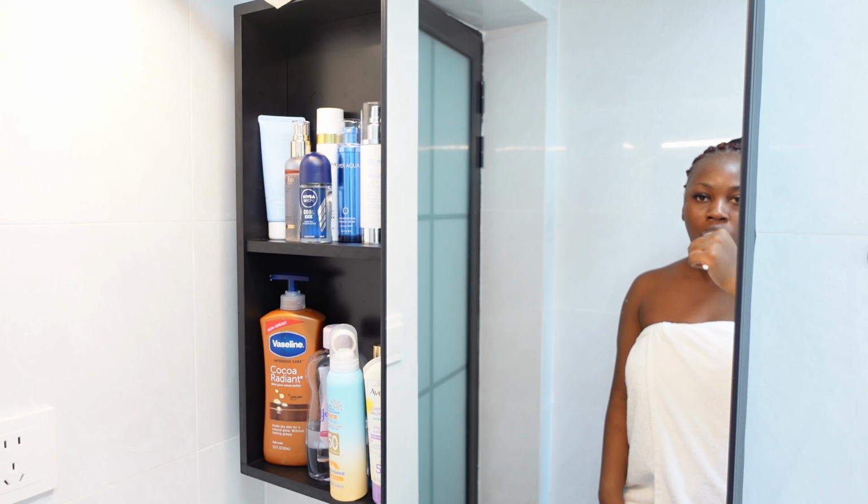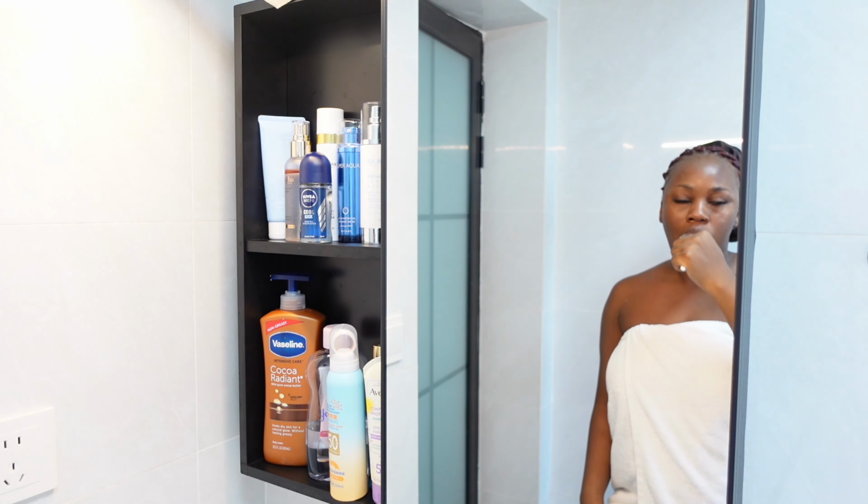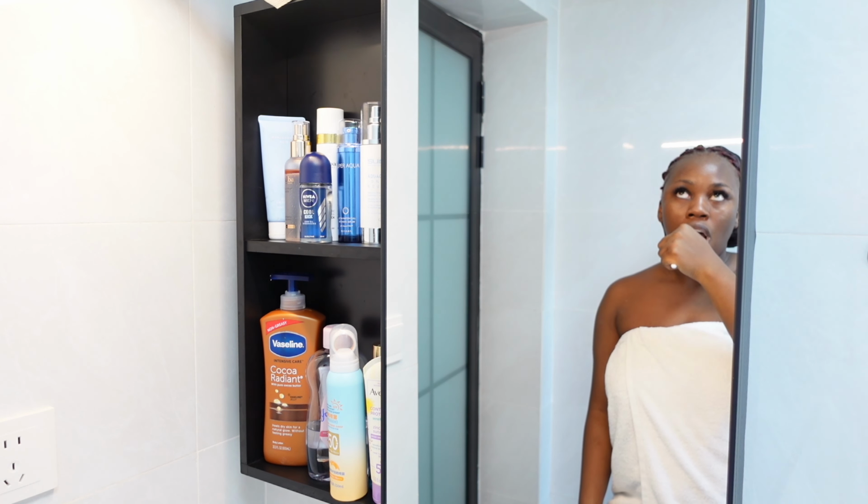For oral hygiene, I use Colgate. I've literally been using Colgate toothpaste all my life. I've found the one that I like in this country, and I've just stuck to it, guys. Who else thinks brushing teeth is so therapeutic? I literally brush my teeth for as long as I can just to calm my thoughts. I do it for at least 3 or 4 minutes, and then just brush your teeth, guys.